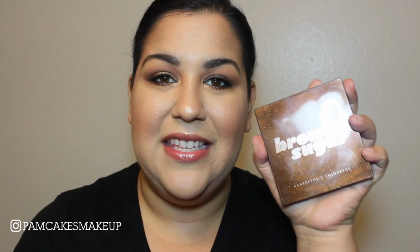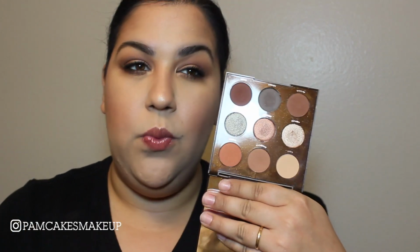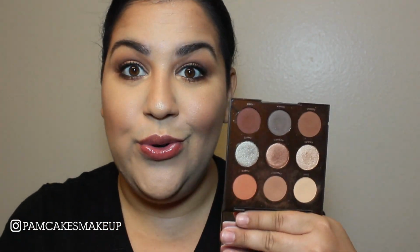Anyway, as you have seen from the thumbnail, I am working with the Brown Sugar palette this week. I really love this, and I got this for my birthday from my sister, so thanks Mimi for giving me this again. This is a really nice brown eyeshadow palette. I'm gonna be straight up, it is all brown. There are just different variations of brown in here, as well as different undertones. Obviously you have stuff that's very cool toned, stuff that's very warm, and things that are neutral that you can work with both. Love every single shade in this palette.